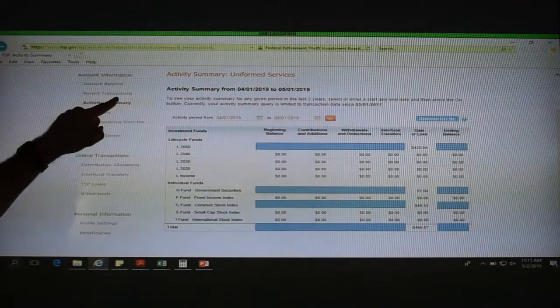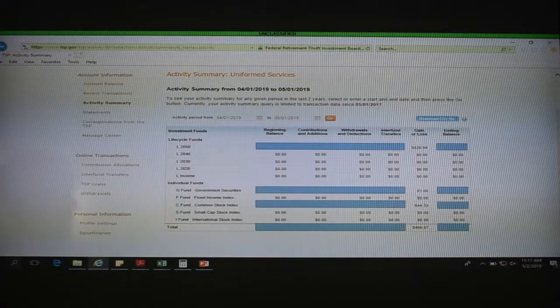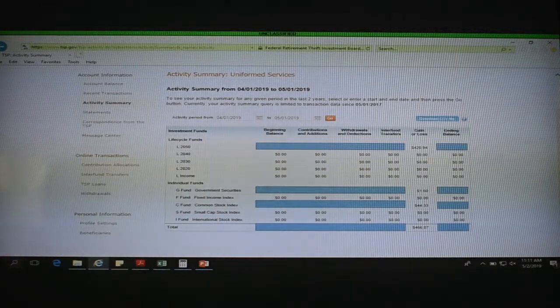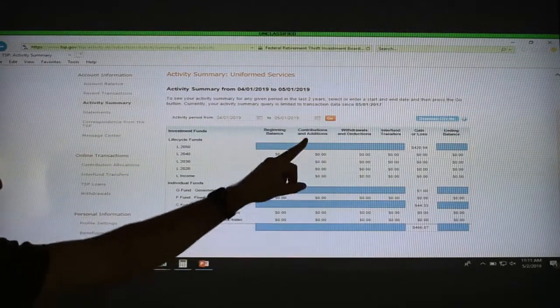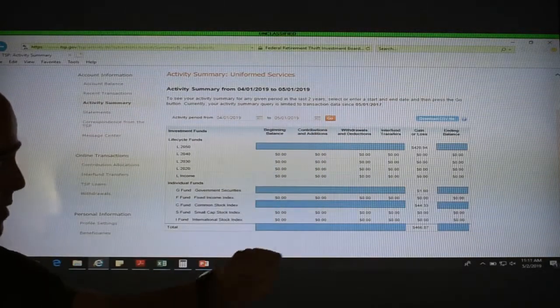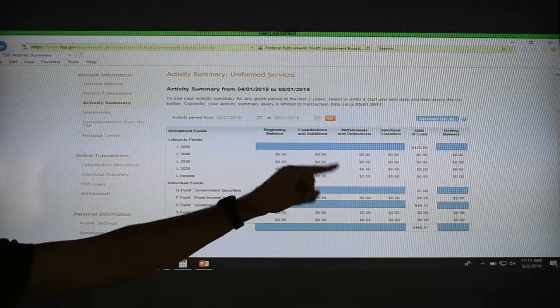So recent transaction is going to tell you when the money went in, how much went in, to what account, and that should happen around the first of every month. That's when the money's deposited. Activity summary, this is where you're going to be able to see your gain or loss. So your beginning balance, and you can choose the time period you want to see, your beginning balance, contributions and additions, withdrawals and deductions, interfund transfers, if you transferred funds from one fund to another, your gain or loss, and ending balance.